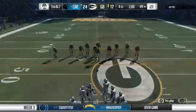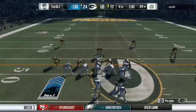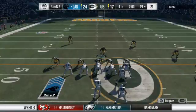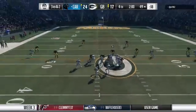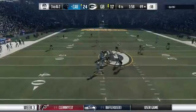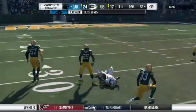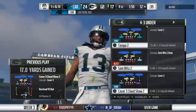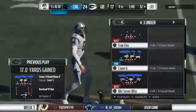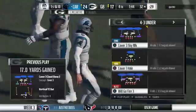The Panthers on 3rd down, lacking much success, just 2 for 7 to this point. Here it's 3rd and 2. The gun, Kessler gets it to Benjamin. It's caught, and he gets it to the 32. Good enough for a first down. 17 yards on the pickup there. The drive will continue. It's a first down.